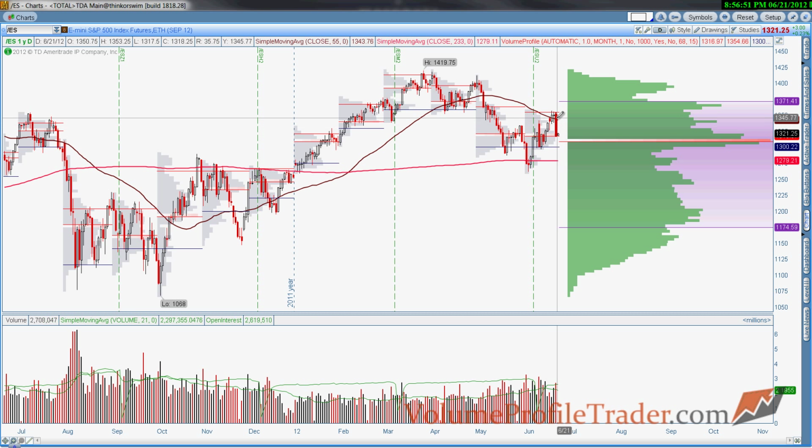Got whacked pretty hard, but I think it was a little bit expected. Maybe not all in one day, but you'd expect a down move back to the point of control because overall, and I think we've made this pretty clear, especially after the Fed's news. What else is there to know?